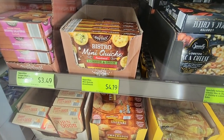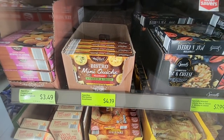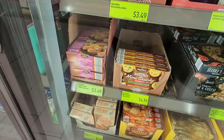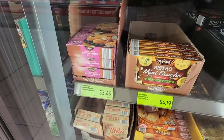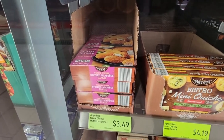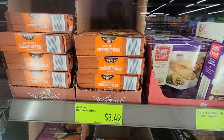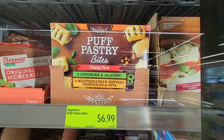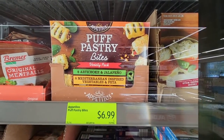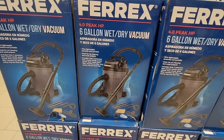Now, I did grab these a couple trips back. The Bistro Mini Quiches, had those for breakfast the other morning. They're good, $4.19. They always have some nice little specialty treats. They have the lower freezer, which is a lot of their new items. And then in here, you can find some of their everyday items. Yeah, puff pastry bites.